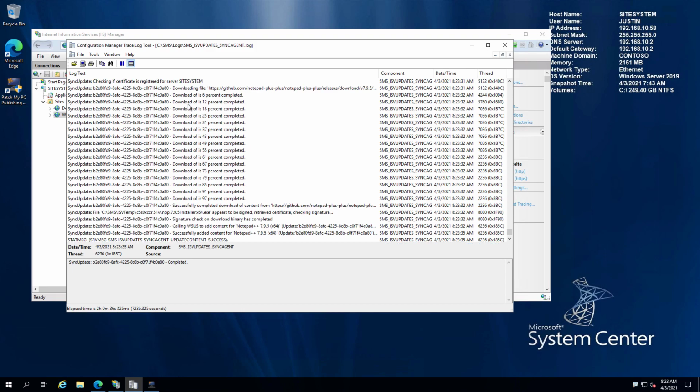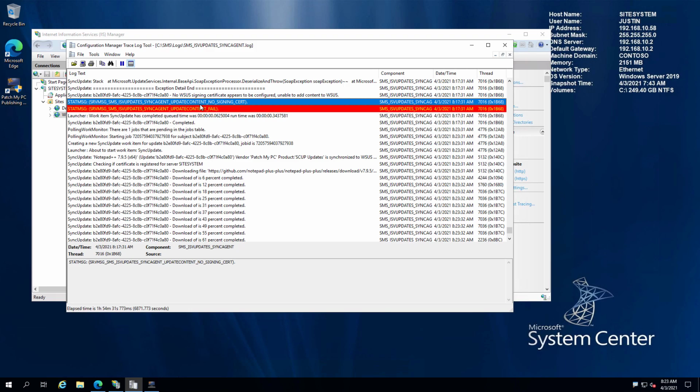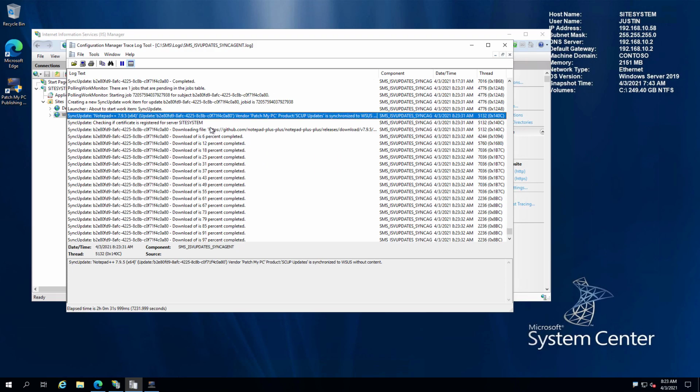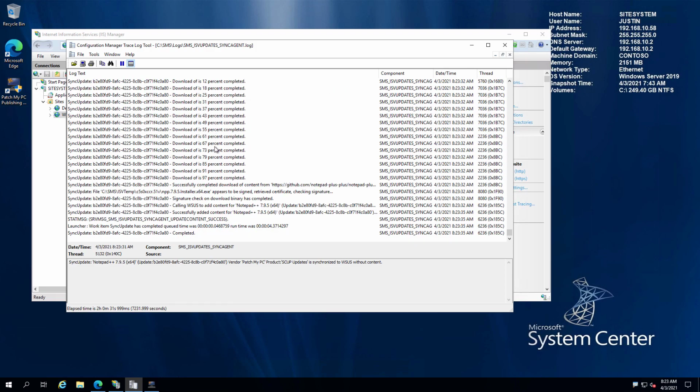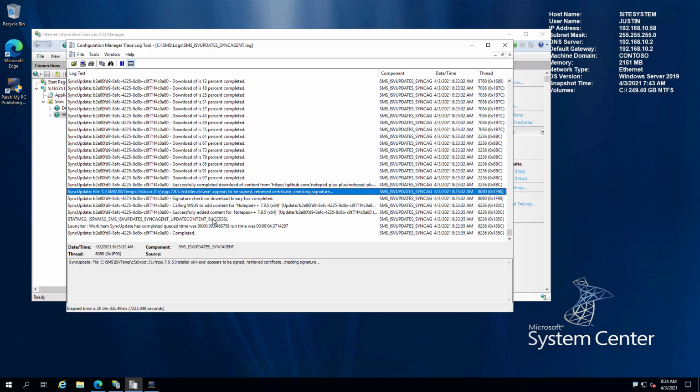So we can see that it actually just downloaded, it just kicked in. This is where it didn't work before, but now that the code signing certificate for WSUS was created using the publisher tool, we can see that the built-in third-party software updates feature within ConfigMgr is now working perfectly fine. So we can see it was able to download it, it was able to code sign it.